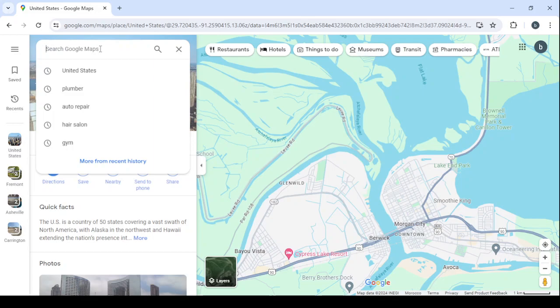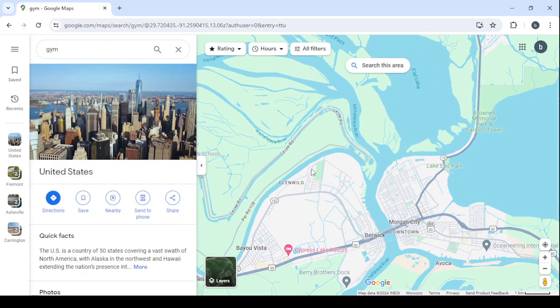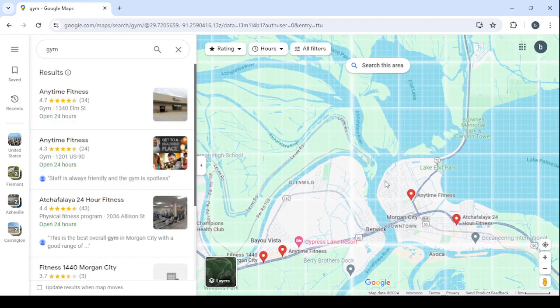And the second service is removing the bad reviews from their Google Maps profile. So we are going to check if they have any bad reviews in their profile, and we're going to offer the service of removing them. And the third service is managing their social media. So here let's start with gyms as a small business. So let's see all of the profiles of the gyms that are available in this area.